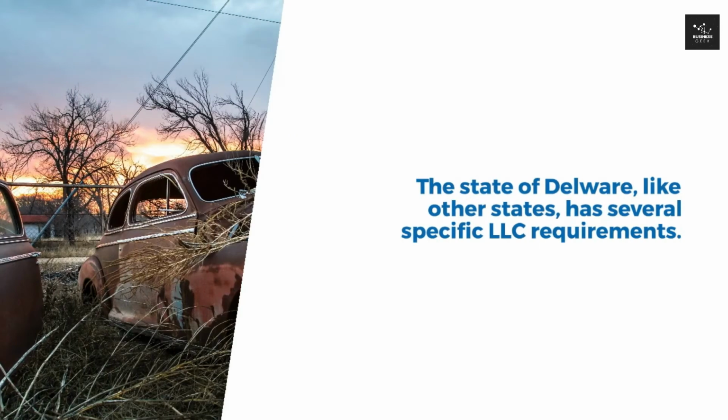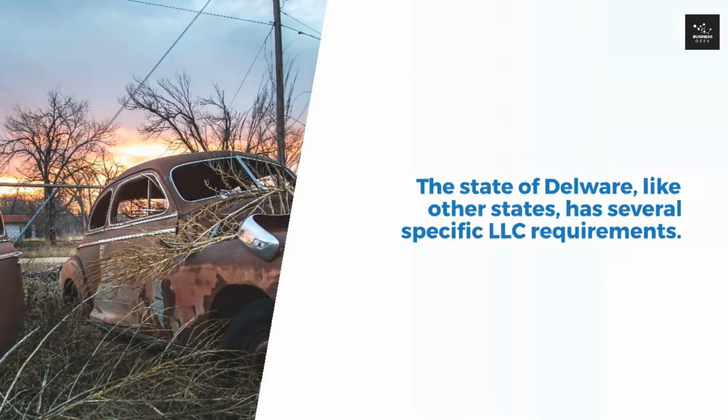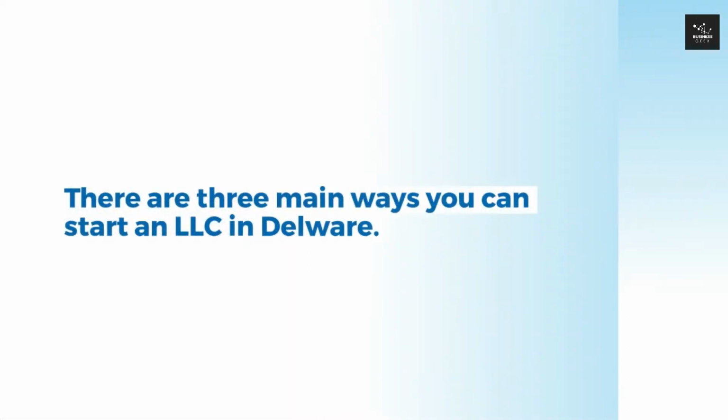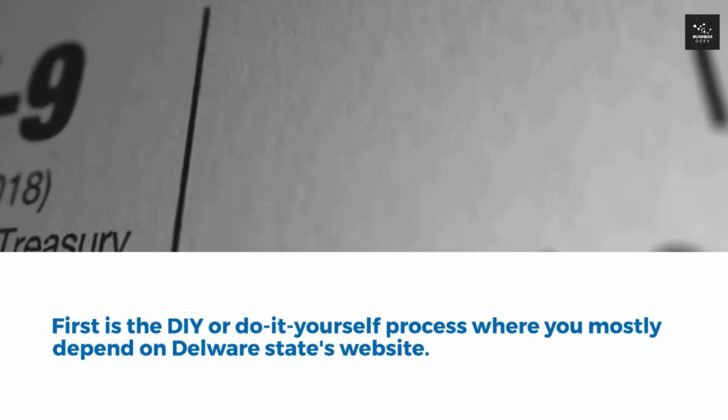Delaware LLCs are cost-effective and easy to set up. The state of Delaware, like other states, has several specific LLC requirements. There are 3 main ways you can start an LLC in Delaware. First is the DIY or do-it-yourself process, where you mostly depend on Delaware State's website.